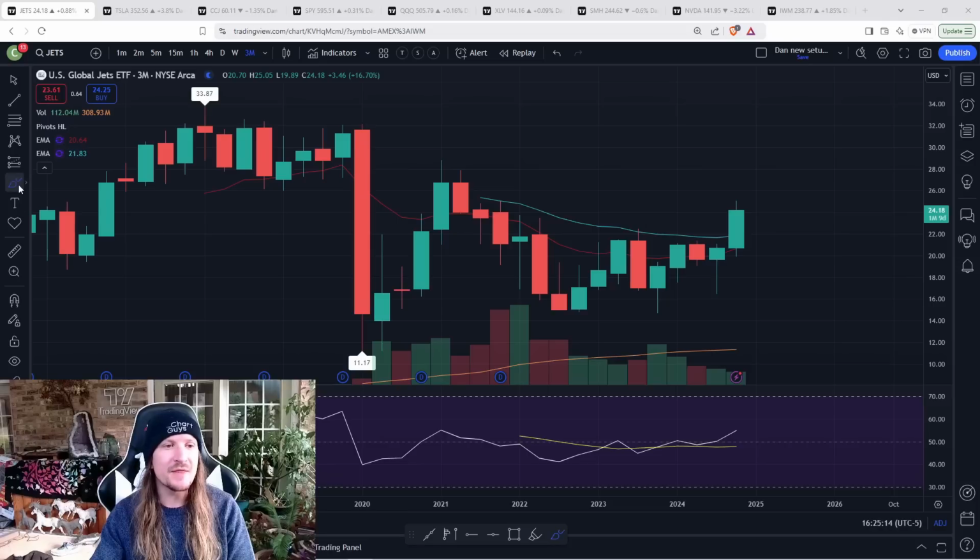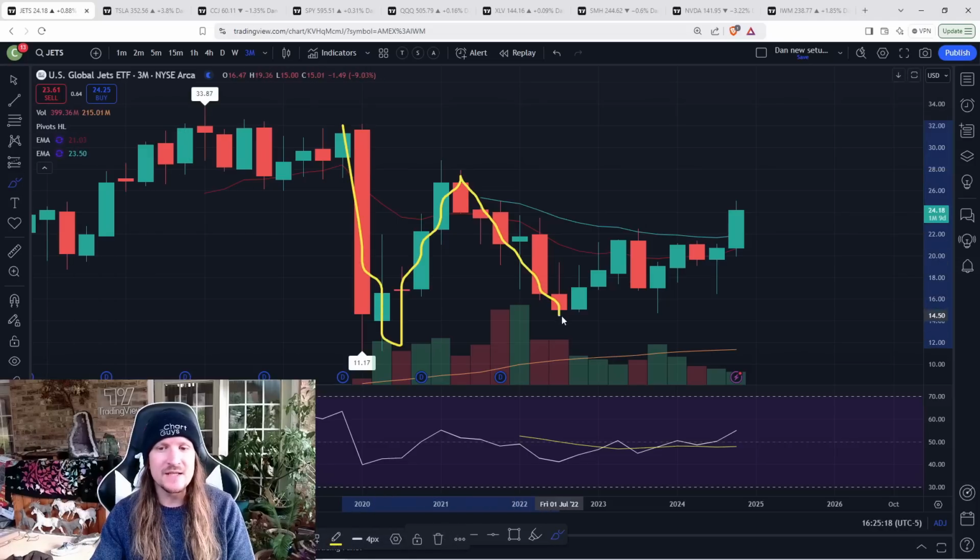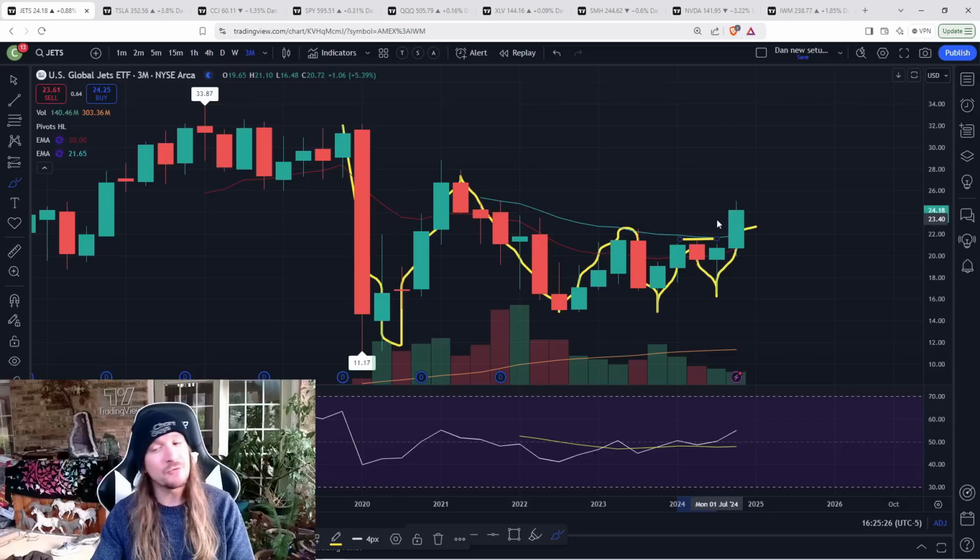This is a 3-month equilibrium ever since the COVID dump. We tightened up, we got real tight, and then we got the bull break. Bull break was at 21.38. We ended up going about 20%, maybe 18% at this point, but just a beautiful tightening range.